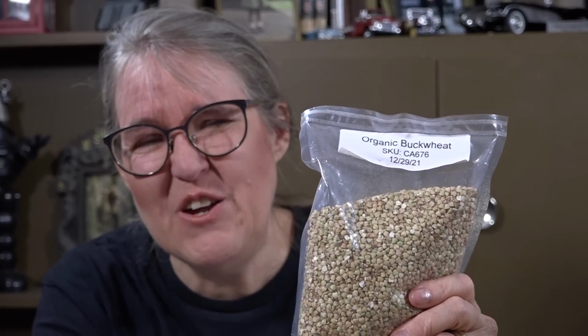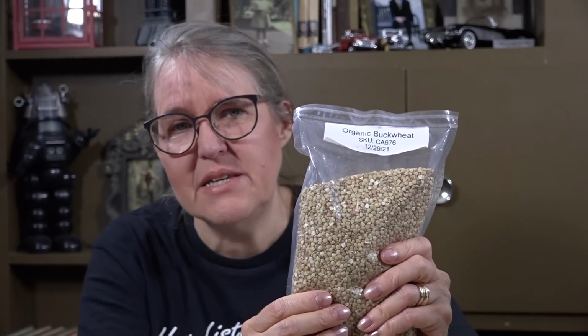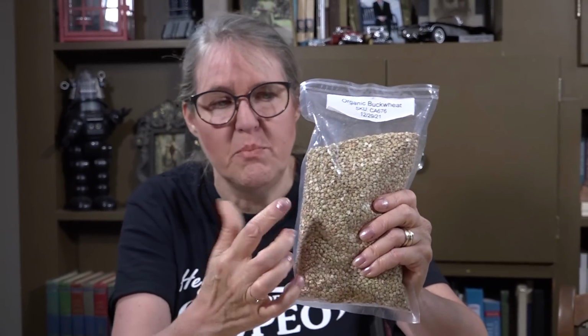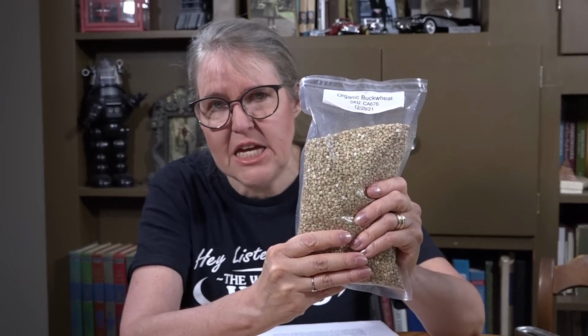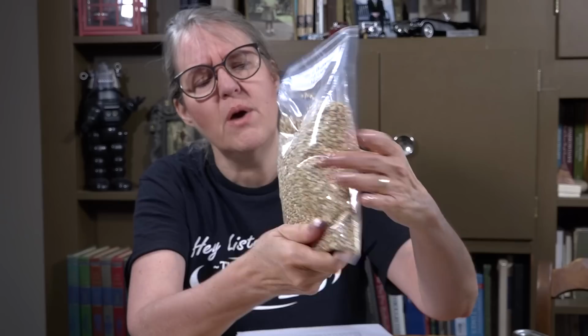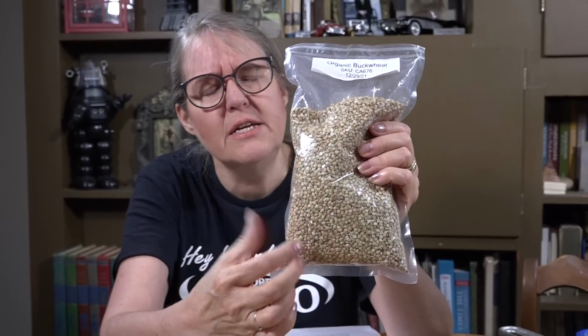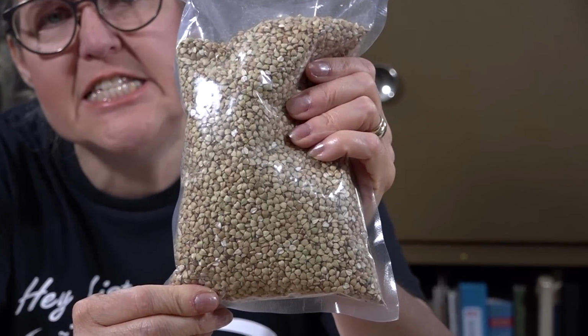Buckwheat. Are you familiar with buckwheat, and have you used it? Buckwheat is actually, despite the fact it's buckwheat, not related to wheat at all, which is why it's gluten-free. It's a seed. I'm going to turn it around because I think it'll probably be easier to see. No, maybe it won't. All right. So it is a triangular kind of pyramid-shaped seed.